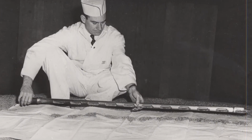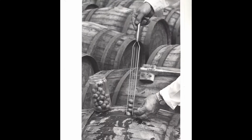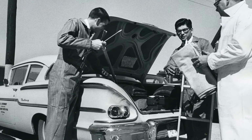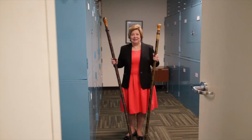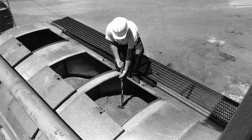There were not only triers for grain, but many other products, including cheese, frozen eggs, olives, and many other items. The trier did exactly what its name implied, allowing the inspector to try or sample a product so that it could be tested for purity and safety. Triers were particularly helpful to an inspector, in part because they were easy to transport, even though some, like these grain triers, had to be quite large, because they were intended to reach into railroad cars or silos.